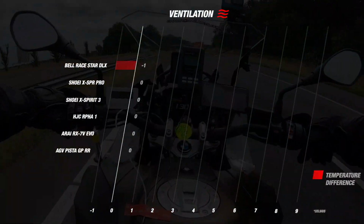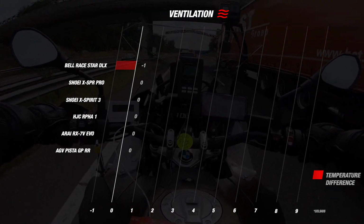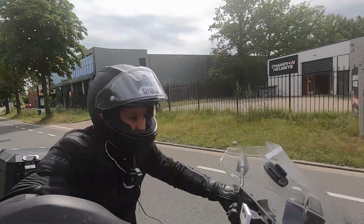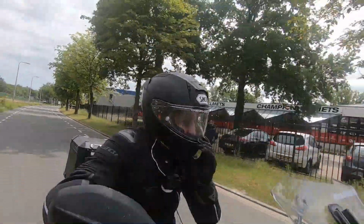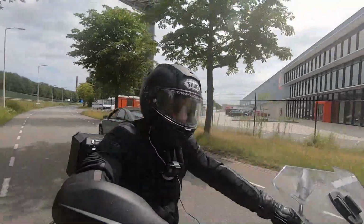And if we look at the results of the road test, we can see that both helmets have the same inside as outside temperature. This means that both helmets have an excellent ventilation. Therefore, both helmets earned a great 4 stars for ventilation. We continue with the only subjective part of the road test, and that is the comfort. For the comfort part, we lean on the more than 15 years of riding experience of our test rider, who has also tested all the other helmets, so he can make the comparison like no other.